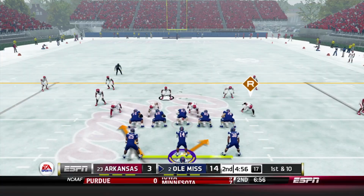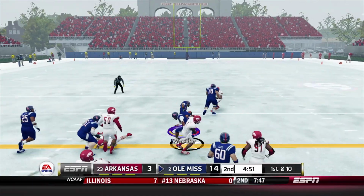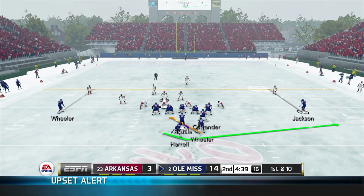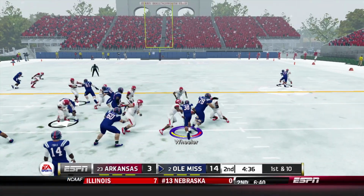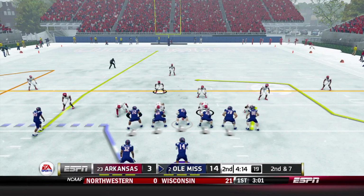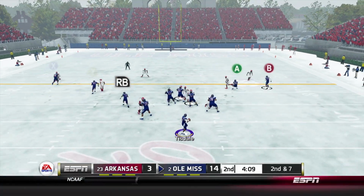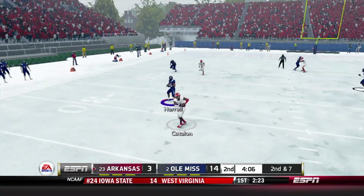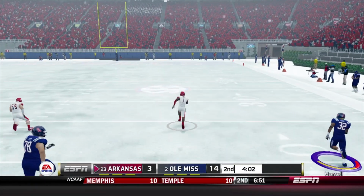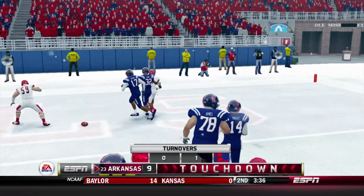Run, and he's brought down. Oklahoma. Makes it out to about the 36. He fights forward to about the 33. A couple, maybe 3 yards on that run. Fires out quick. It's picked off. Has some daylight. And they'll return this one all the way. Inside the 10. He'll take it all the way for the touchdown.